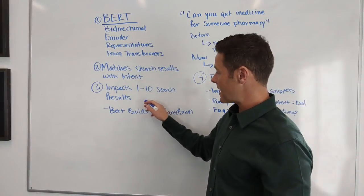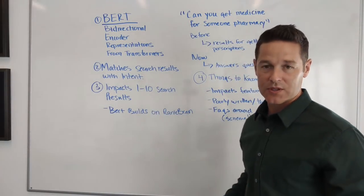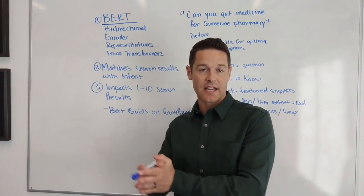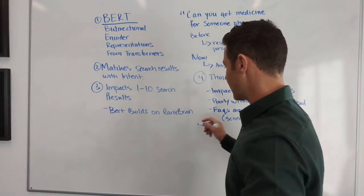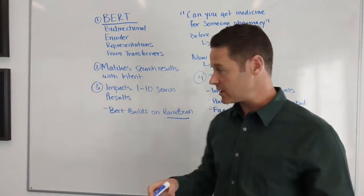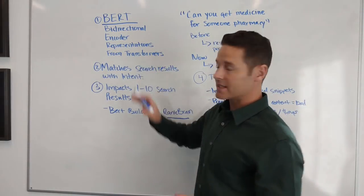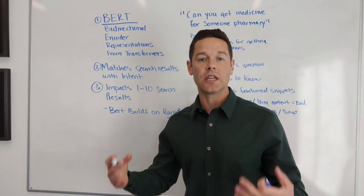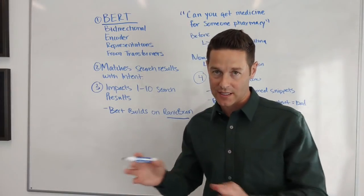And this actually impacts 1 to 10 search results, and it builds off something else that used to be in effect, and actually still is in effect, called RankBrain. So RankBrain is Google's machine learning technology. Now, what BERT is doing is it's an additional element on top of that, right? So an additional machine learning element that's matching things up.